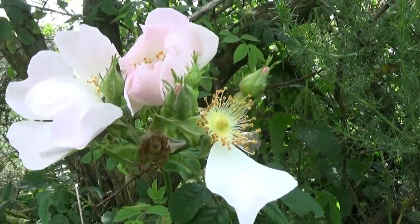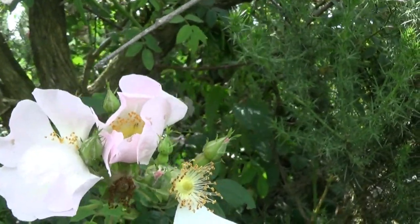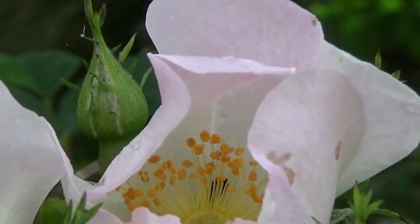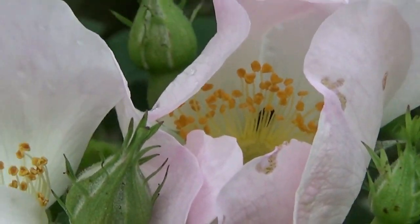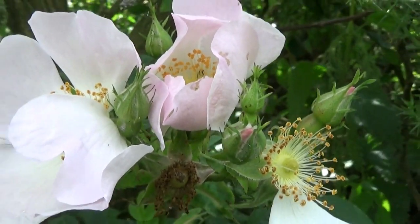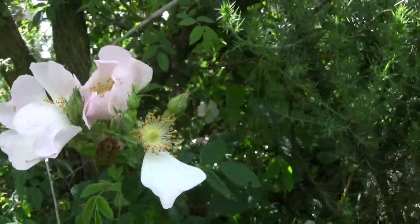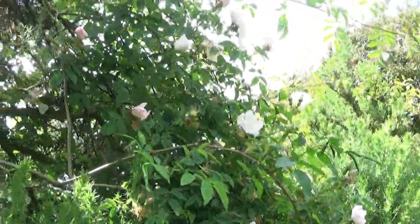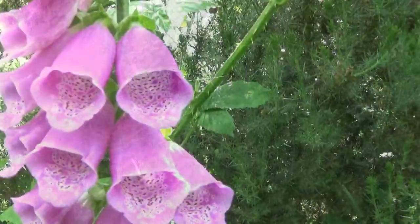What are these? I think these are wild roses and they just smell heavenly. Absolutely beautiful. Look at the stamen detail inside. Wild pink roses. The wild pink rose of Bowness-on-Solway. Beautiful. And there's elderflower back there, and that smells heavenly as well. Foxglove.